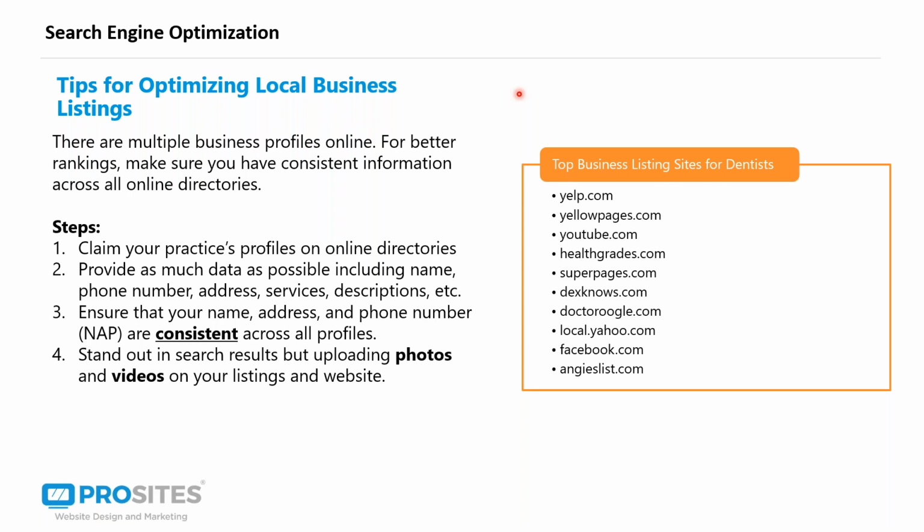So what Google will actually do is give a lot more weight to how consistent your name, address, and phone number are across directories and your website. So in order to really get the best out of these directories, you'll have to have the exact same name on all of these directories, same address, same phone number.